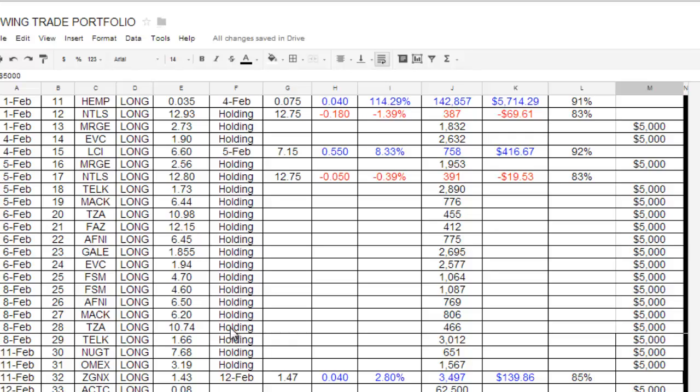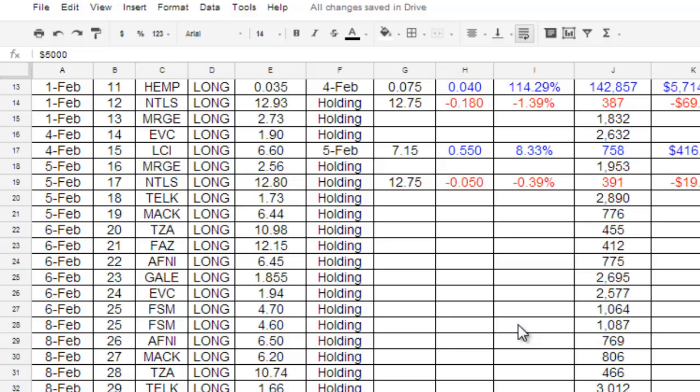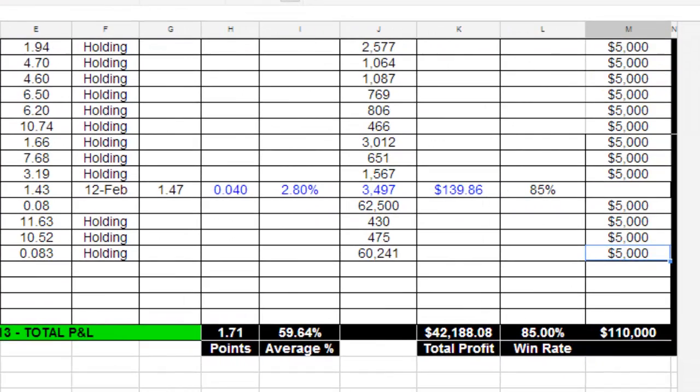These are the holdings. This is the portfolio. This is the link for it that I sent you in the email. Keep this bookmarked. Every single time I enter, I will update it on here. You will get a text and an email alert. And we have a pretty nice looking model portfolio right now. I'm happy with it. I have 110,000 invested.